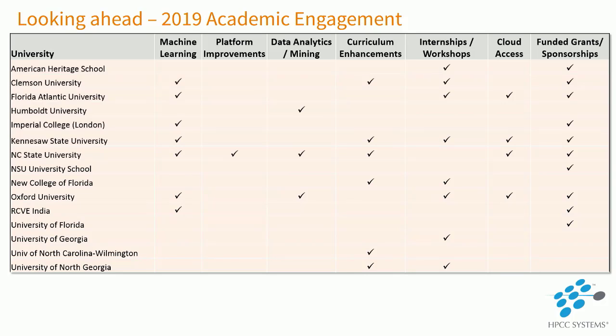We have another workshop coming up in February at the University of Georgia, and there's the potential for others in coming months. Hackathons are also becoming a regular feature for us. Last year, we worked with one of our industry partners, DataSeers, to provide a FinTech challenge for the Kennesaw State University Hackathon, and we're looking forward to being part of this event again in 2019.